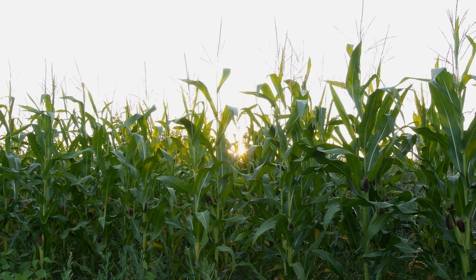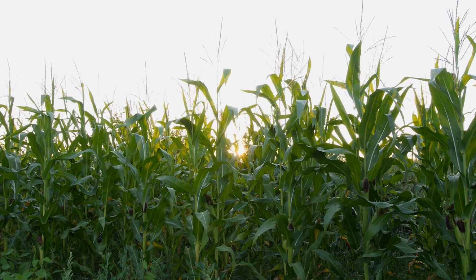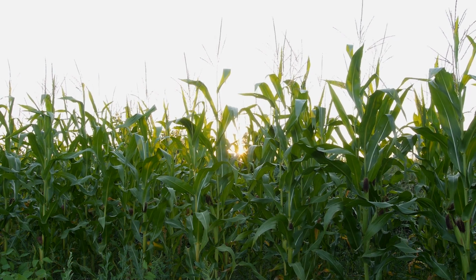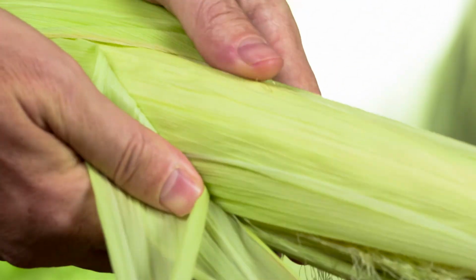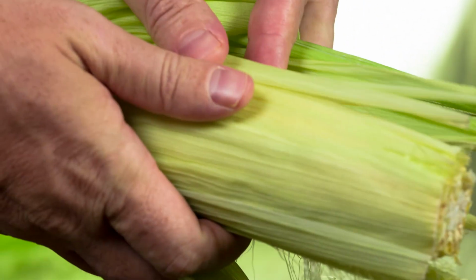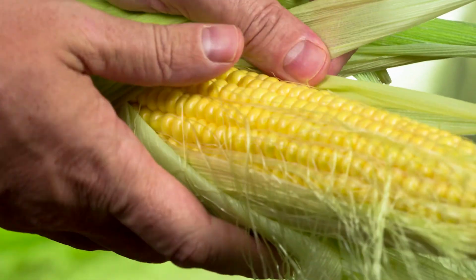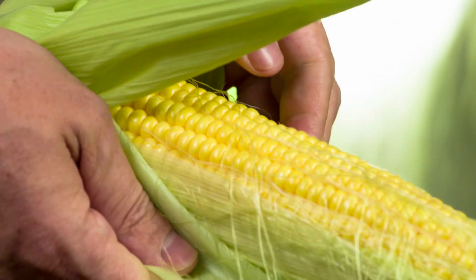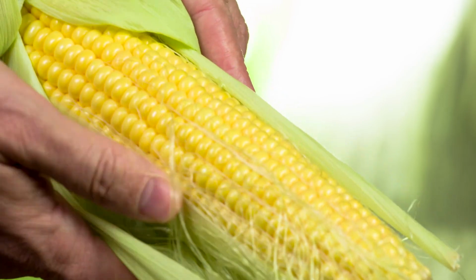But then on the other side, we're seeing a good group of producers take advantage of that non-GMO market. There's certain end users that are willing to pay a premium for non-GMO crops, and so producers have had some great success in that. That takes a lot of additional management to manage for weeds and for insects, but it's been a growing market that some producers have been able to capitalize on as well.